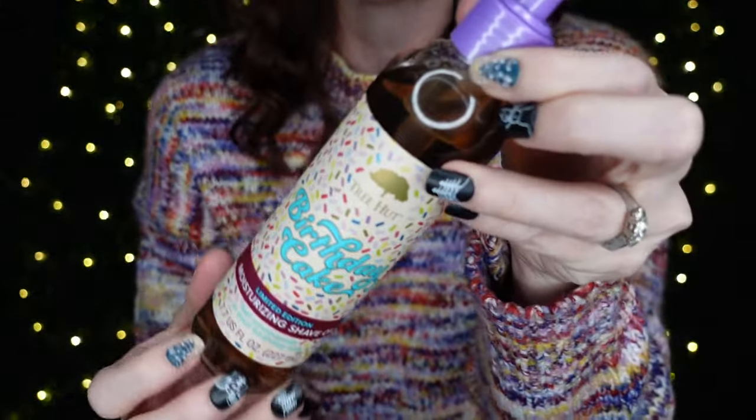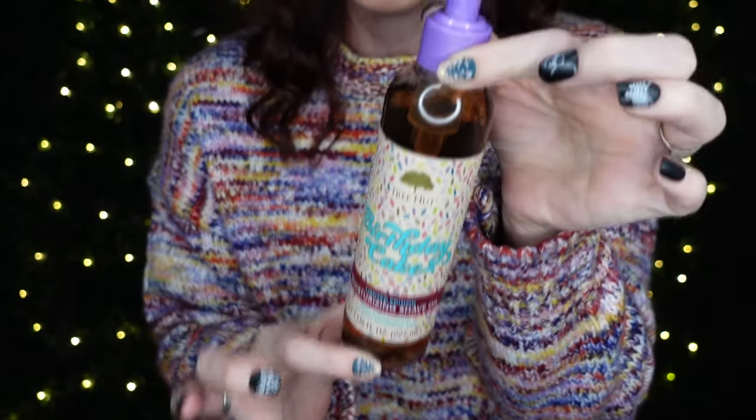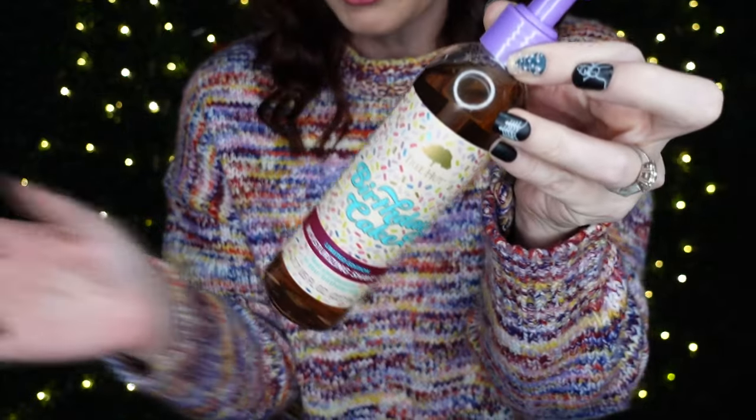It's really, really good. Like I said, it's under $10, very inexpensive. It's a nice size bottle. It smells amazing. It smells just like birthday cake.